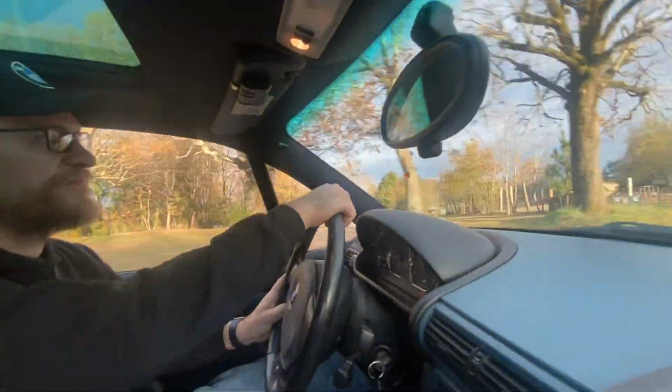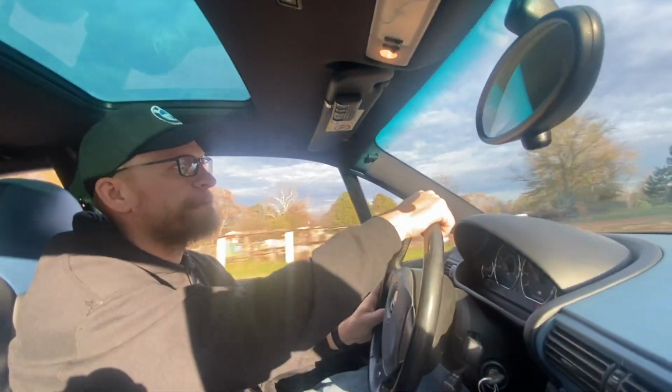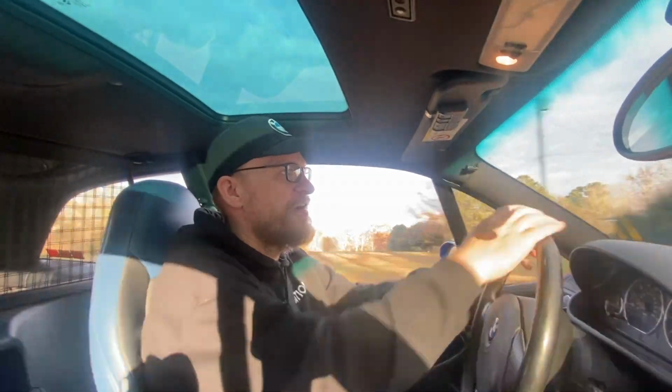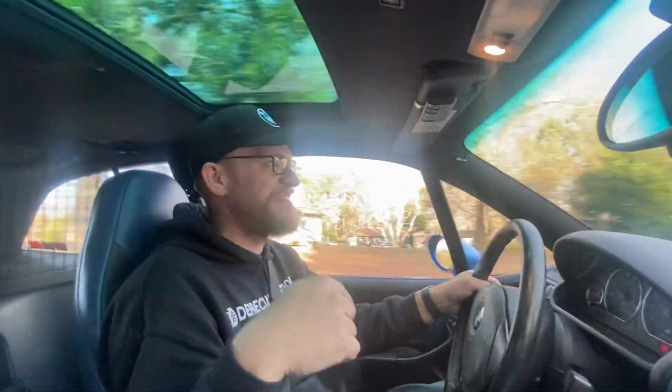Describe this car in 3 words. Like, just a brief description, what would you say? It feels like a go-kart. The handling is a little trickier than a go-kart. I know this is more than 3 words. Let's just say beautiful. Let's say exciting.